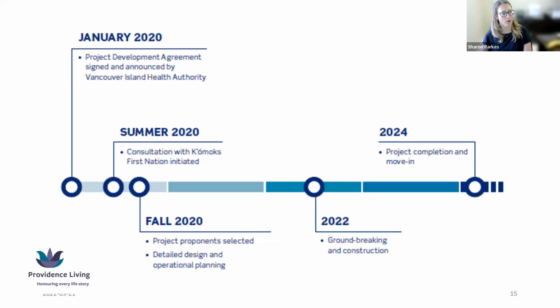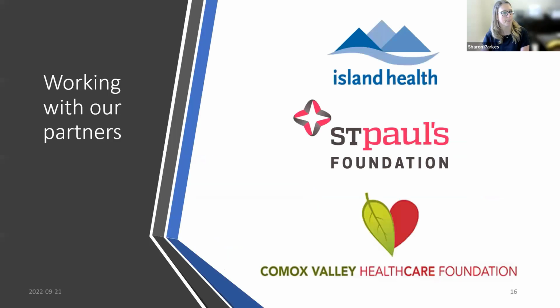This is just a little bit of where we are. So we have broken ground, and the construction is on its way. We do have a crane up, and the first floor the cement is already laid. So as I said, we are hopefully on track for an opening of around the summer of 2024.